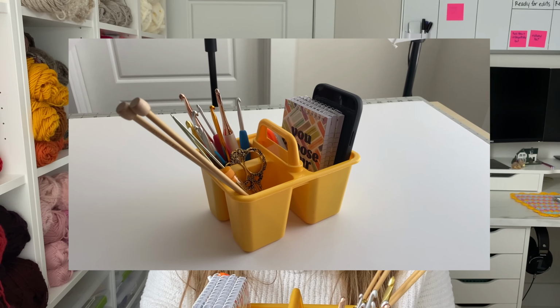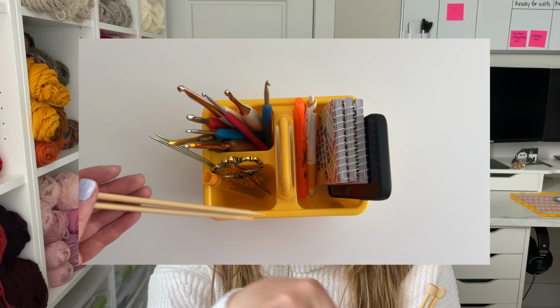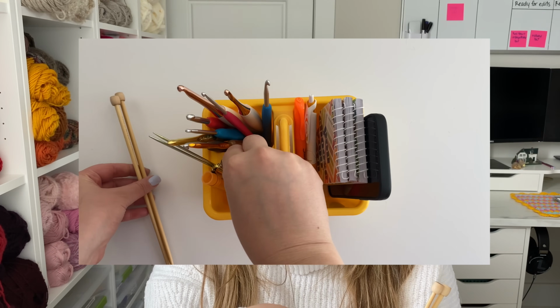This is just a great little caddy to have that you can take down and have on the couch with you. So I put my crochet hooks in here, a couple pairs of knitting needles, some yarn needles, a little pair of scissors, and I also stuffed in here some stitch markers. These are just things that I always need, and you can also just keep this for things for a particular project that you're working on now.